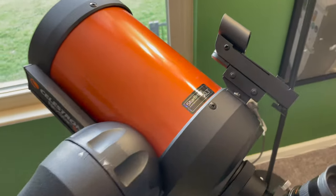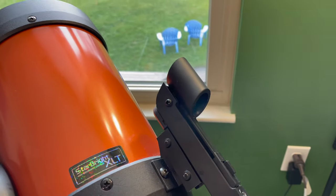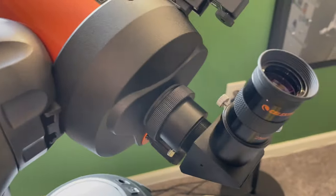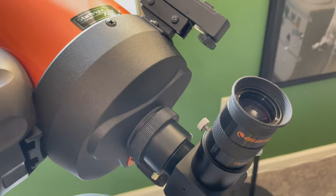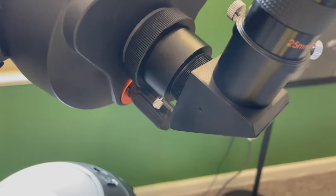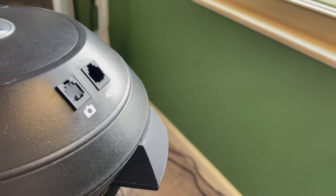Standard accessories that you find on the SE line, you've got your red dot finder, which remember to turn it off because I never do. You've got a 25 millimeter Celestron Plossl eyepiece. It's not a throwaway, it's a good eyepiece. You can keep that forever. You've got the standard StarPointer diagonal. Here's your focuser over here. And of course, on the mount, you've got your guide port if you're so inclined, or your aux port.